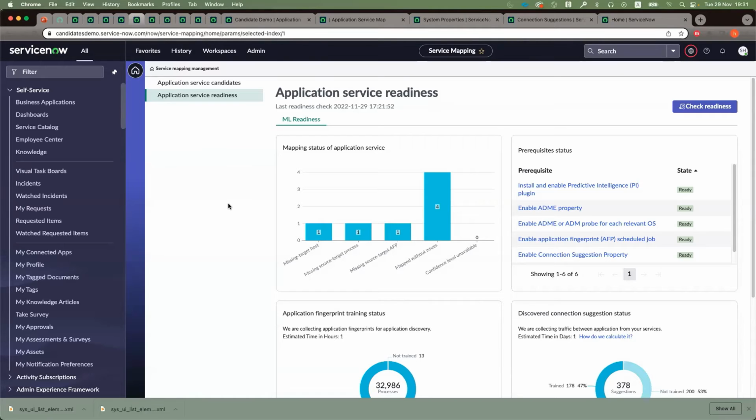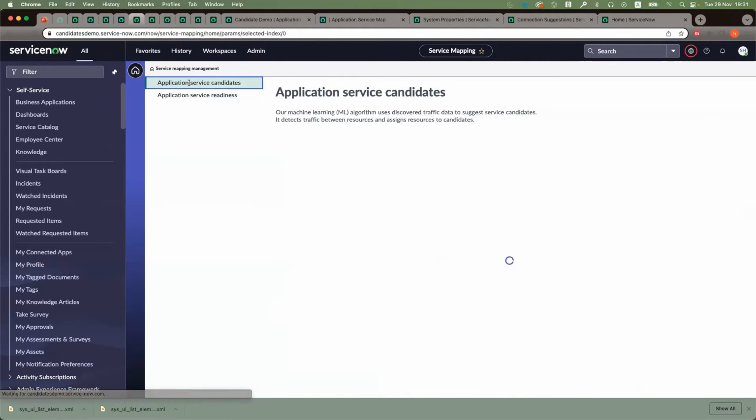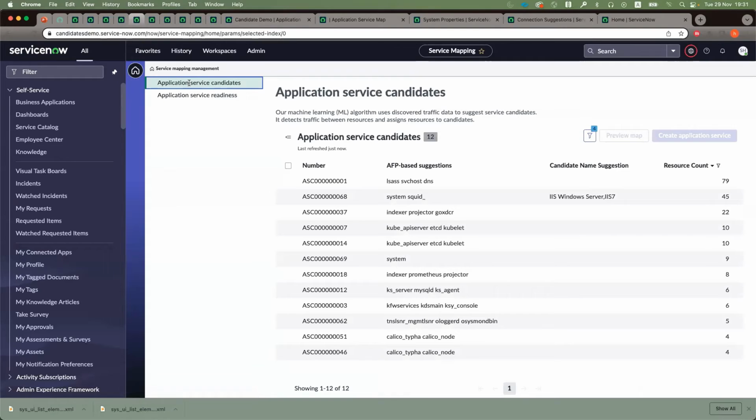And then if you go to the service candidates, it will show you all the candidates, right? And here, again, the key differentiating factor is you are not giving an entry point. The machine learning is auto-suggesting the potential connections that are super important for the map creation, right?